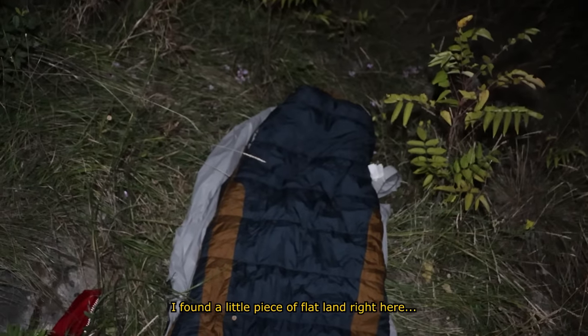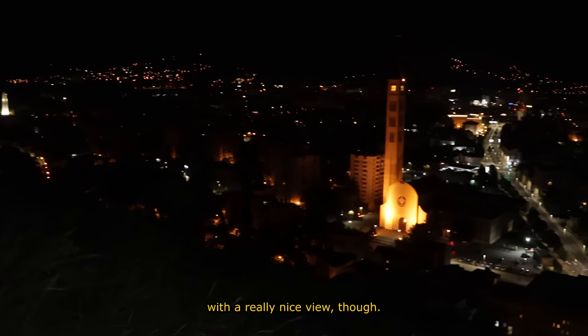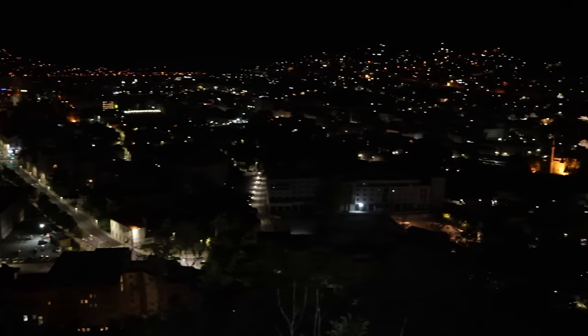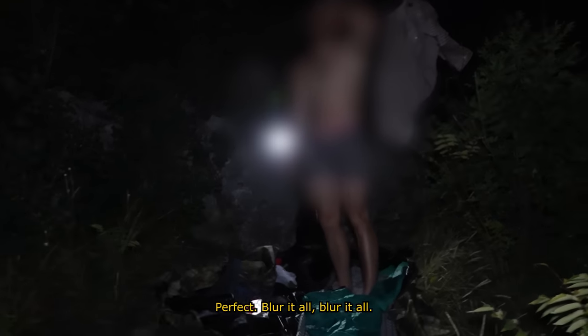I found a little piece of flat land right here with a really nice view though. Ekton is sleeping. Oh shit. No way. Stop looking. No, I have to blur your entire body, right? Oh yeah, perfect. Blur it all.